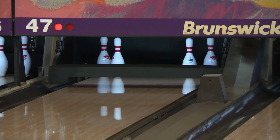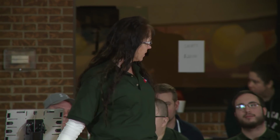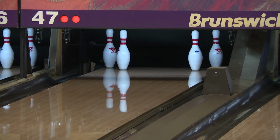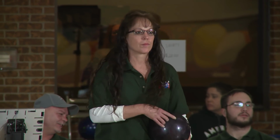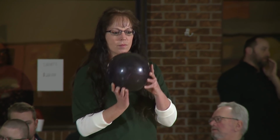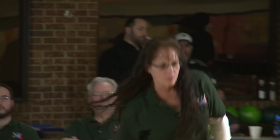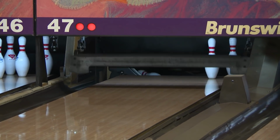Oh, the double pinochle. 4-6-7-10 split. So, also known as the big four. Big four. So in this situation, you could try to go for it. However, it's quite a difficult split to pick up. So if you at least get two, if you can squeak three out, that's great. Just go for the pin count and help your team out. And that's what she did.